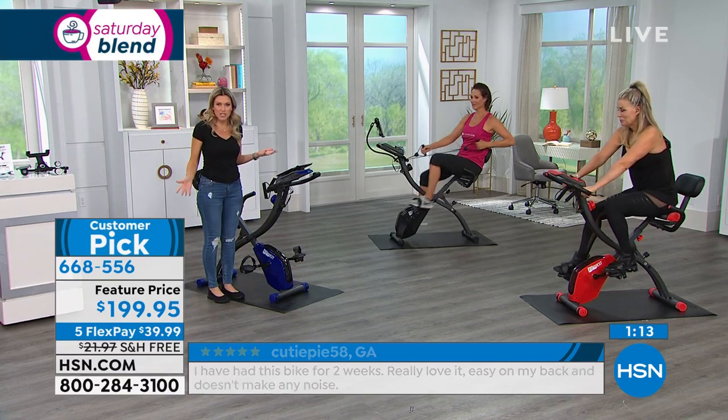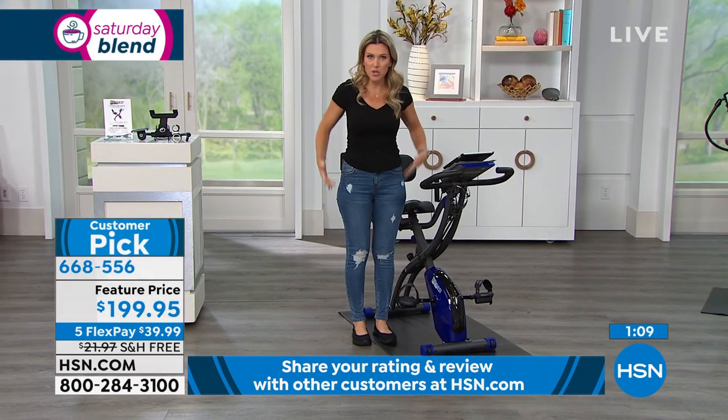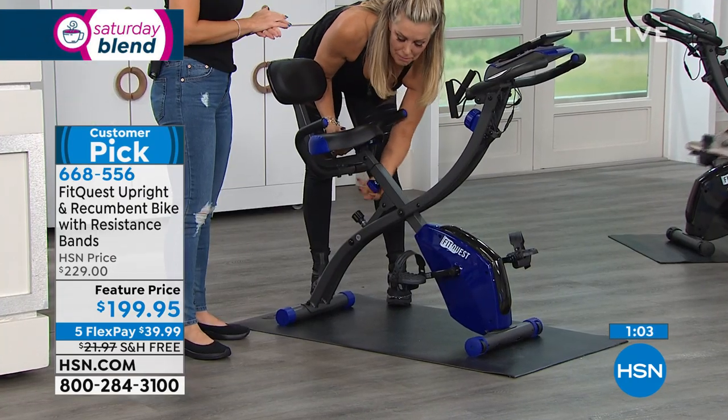So I want you to see where I was, and there's adjustability in the seat. You can adjust it up, you can adjust it down, you can adjust it forward, you can adjust it backward. So all of that is just a twist of the knob. So five feet, you're good to go.